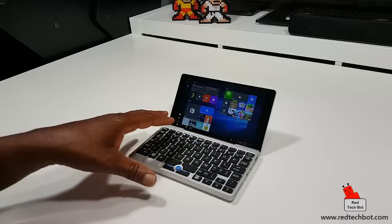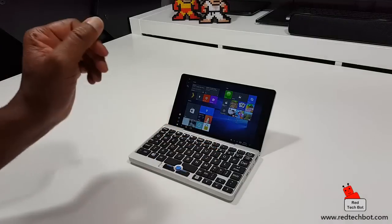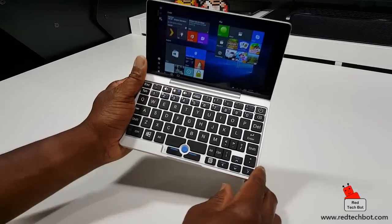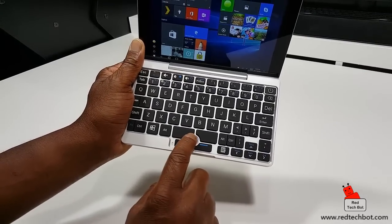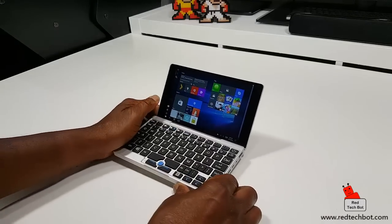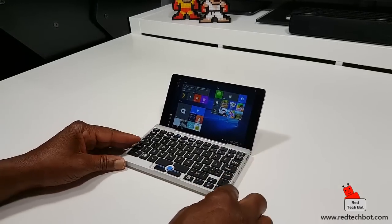You can have Microsoft Office in your pocket. You can use the keyboard. There's no trackpad, but you have this little nub here that you can use to navigate as a mouse, and you have two mouse buttons on here as well. Or you can just get an external mouse and use that.